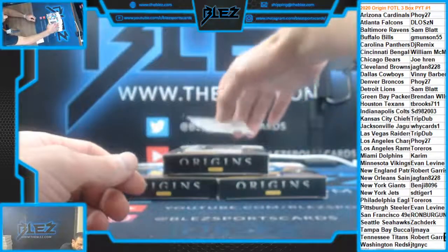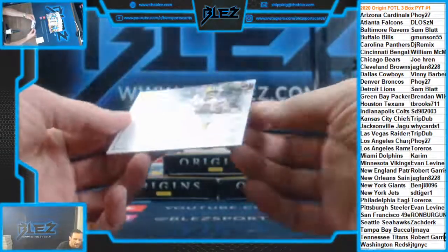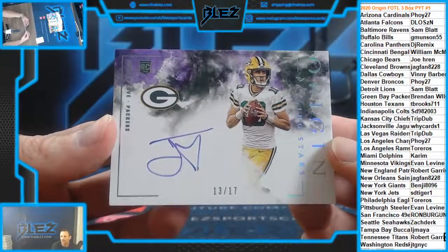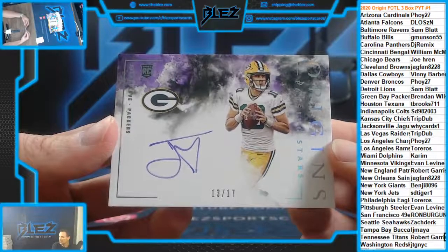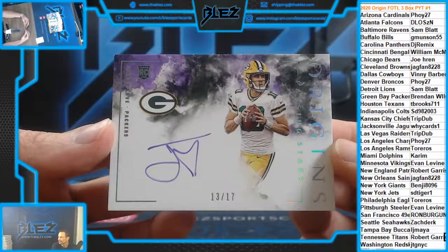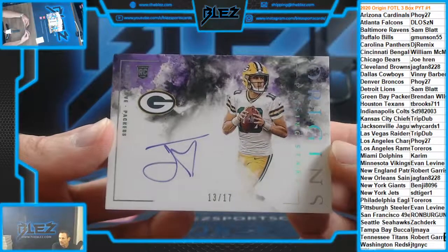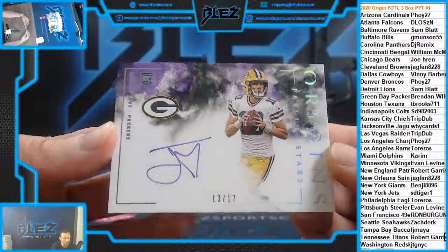This is nasty. To 17, this is no way. Passing Stars of Jordan Love. Brendan Wilson. That's gross. Beautiful hit. This is going to be a big guard in a few years.